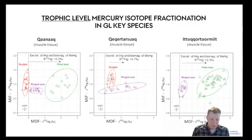As the next step, we also looked into the trophic level fractionation and compared the isotopes in the same tissue type, muscle, for 3 different species: polar bear, ring seals, and sculpins, representing 3 different trophic levels, and sampled at the same location. And for the 3 sites, Karnak, Kokatasoak, and Kokodomit, these are the only sites we have samples. We do see a consistent pattern. And as you can see, the higher the trophic level, the higher the MDF value, as Jeroen also showed.